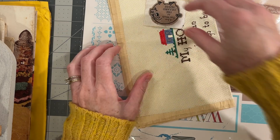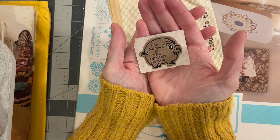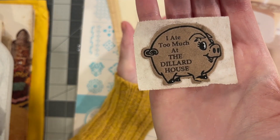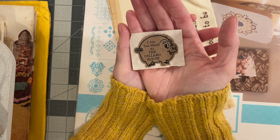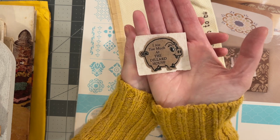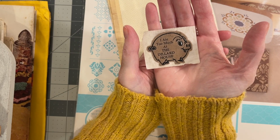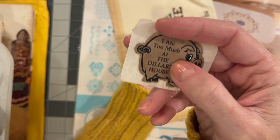Then I got this. Okay, well, let me tell you this story first. I looked down at my favorite thrift store, which is not the cleanest store in the world. It's basically a warehouse. And this was on the floor. So the Dillard House is a pretty famous, really old, family-owned eating establishment. I think it's actually in an old house in Georgia. I have never been, but my grandparents used to go. My in-laws love to go. And I just saw this little pig and it was like, that's adorable. And I picked him up and he's flopped, y'all.